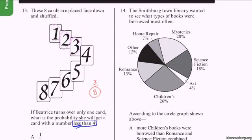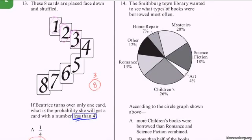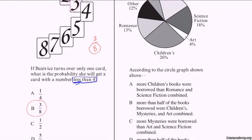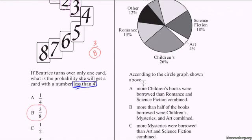Problem 14. The Smithburg Town Library wanted to see what types of books were borrowed most often. All right, there we go. They drew a little pie diagram. According to the circle graph, or they call it a circle graph, shown above. Okay, let's see which of these statements are true. The first statement says more children's books were borrowed than romance and science fiction combined. Let's see if that's true.